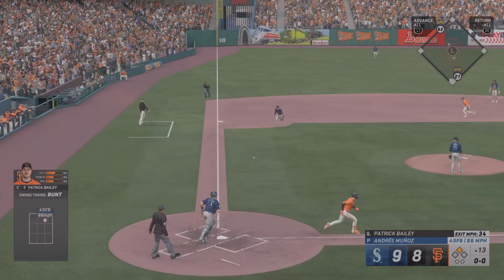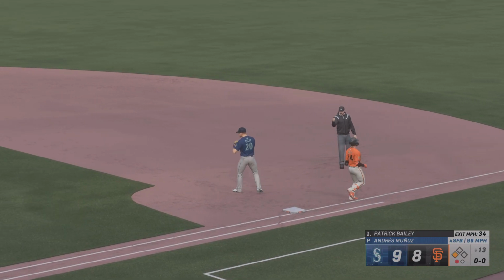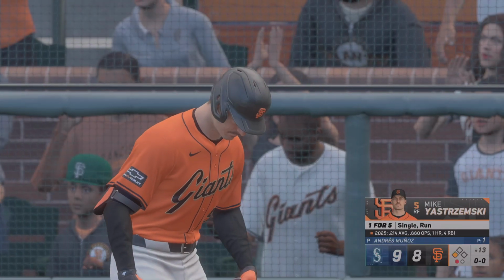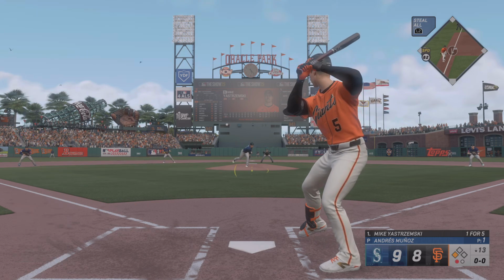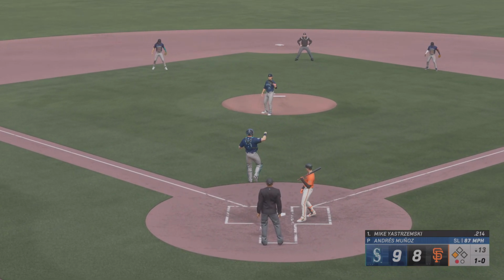Trying to move him over here. Solano tosses across to first, and that's an out on the sacrifice. Mike Yastrzemski, the next Giant to hit. One ball, no strike. Pitch out, and perhaps they were protecting against the squeeze.